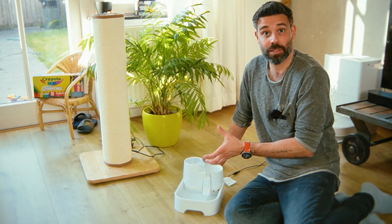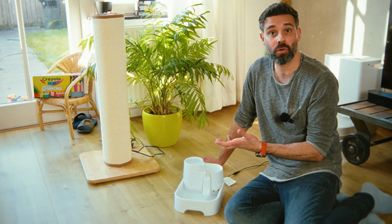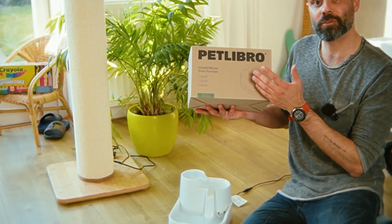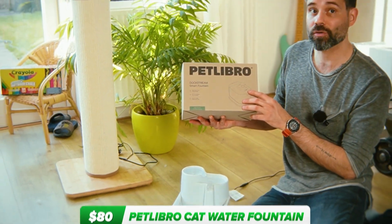Well, you need something to keep the water as fresh as possible. You'd need maybe an indicator when it's running low on water, so perhaps like an alert. That's where this Pet Libro Dockstream comes in. It's a smart fountain. It has a stainless steel bowl, a wooden base, and of course Wi-Fi connected.